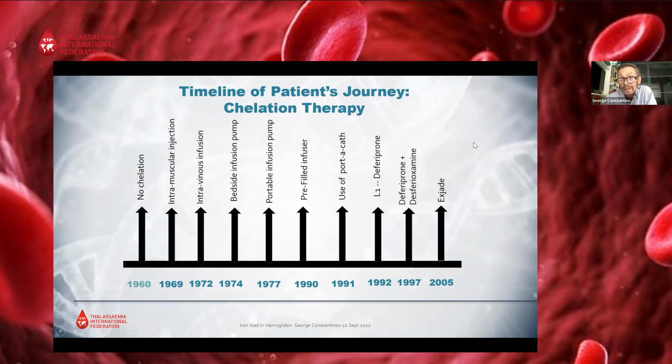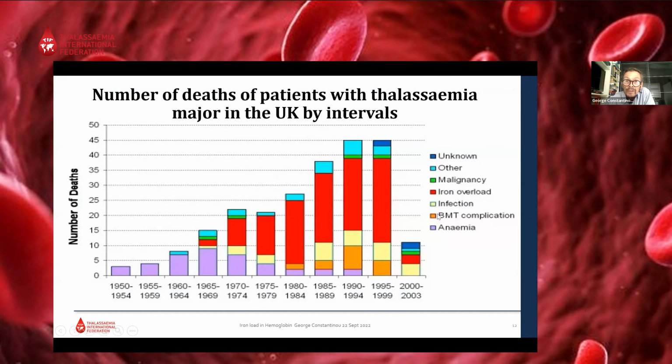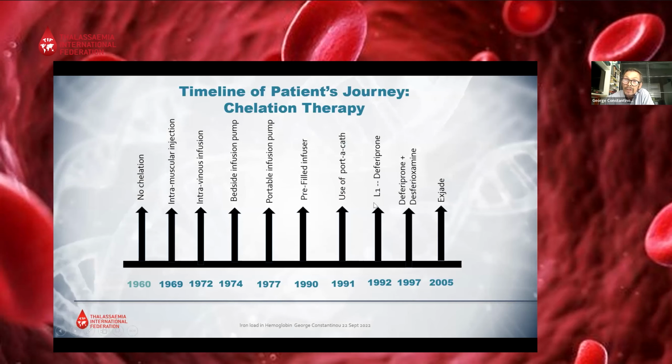I'm back to this slide again because I want to focus basically on the period between 1992 and 2005. If we look at what actually did happen, this is the number of deaths of patients with thalassemia major in the United Kingdom by intervals of five years. These 5-year periods indicate, and this is the important thing here, that all of a sudden there is this fantastic drop in the number of patients who have died. We believe that this is due to exactly the creation of the oral chelators.